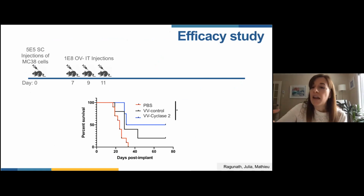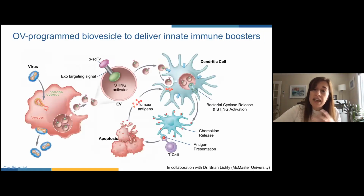Now, one of the things that I mentioned earlier is that activating STING is clearly very powerful, and is something that many groups are trying to do. But also earlier, when I was talking about the agonist, I alluded that that could be toxic because it's not good to stimulate this pathway in healthy cells. So thinking in our biovesicle approach, we decided to take one step further. And this is, can we make these cyclases to be specifically loaded into biovesicles produced by the infected cell?